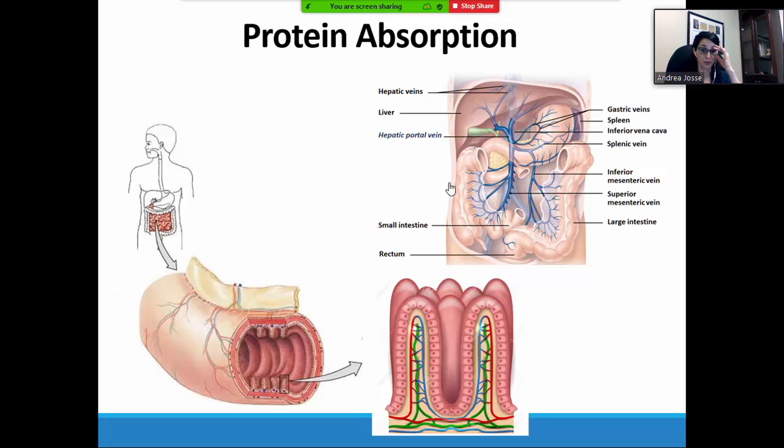Okay, so here are some visuals for you with respect to the digestive system. This is a picture of the hepatic portal vein. This is the vein that collects all of the absorbed nutrients from the small intestine. We can see it converging over here from the venules in the villi, and then it converges into this hepatic portal vein and goes up to the liver.